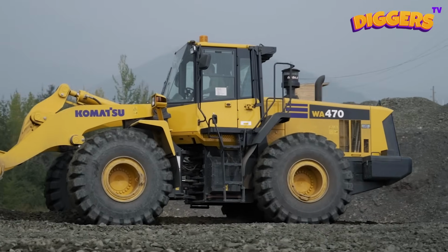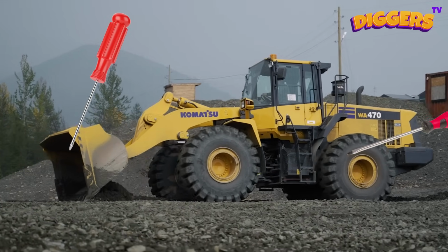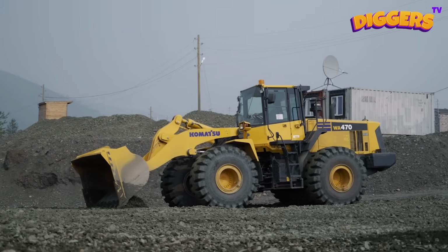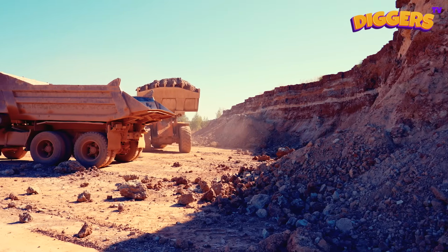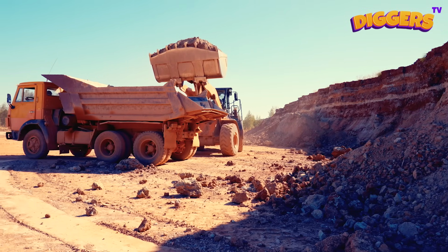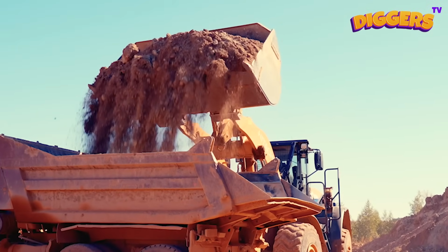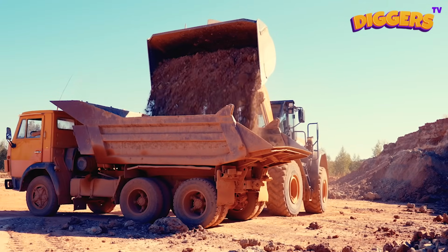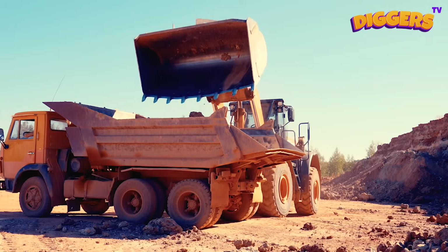This wheel loader has giant tires and a huge bucket. This digger is geared up for fun. Ready, set, dig! This wheel loader can carry heavy loads. Wheel loaders are used to scoop materials into trucks or to transport it around a job site. Look how much soil the shovel can hold. Amazing! Good job!